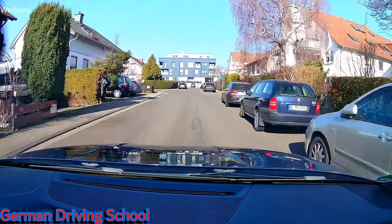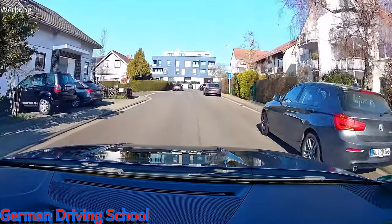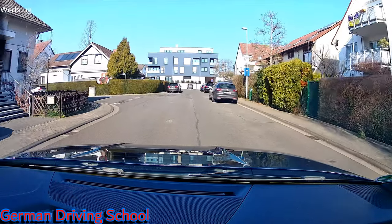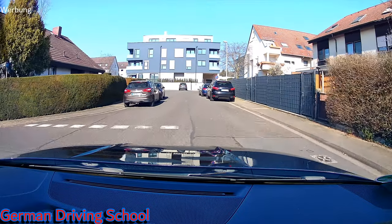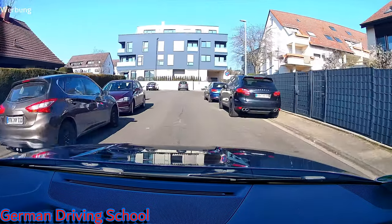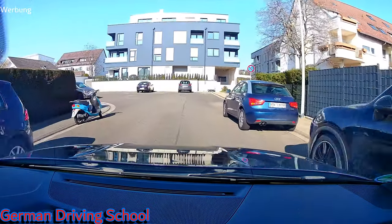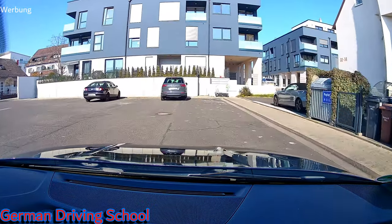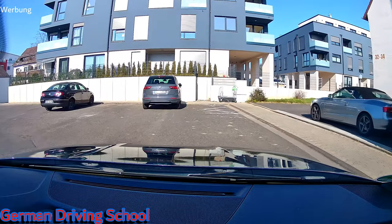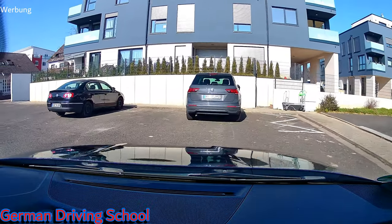Bitte geradeaus weiterfahren. Please go on straight. It's a dead end. And generally, if you see dead end signs, you can ask if we go in, or you can just avoid the dead end. Bitte wenden Sie. Please turn around. Lots of space here.